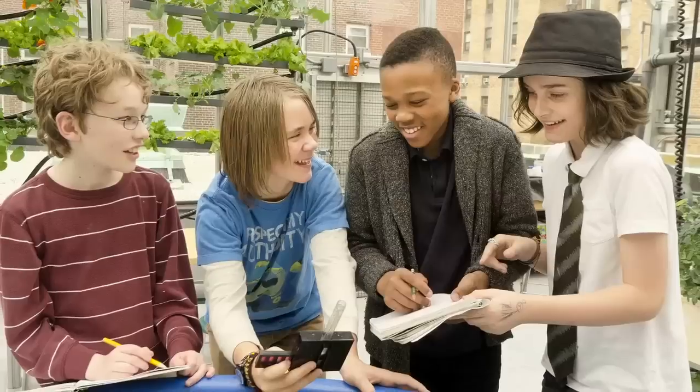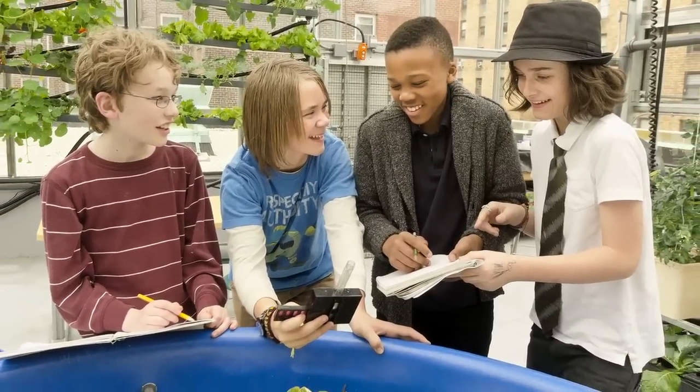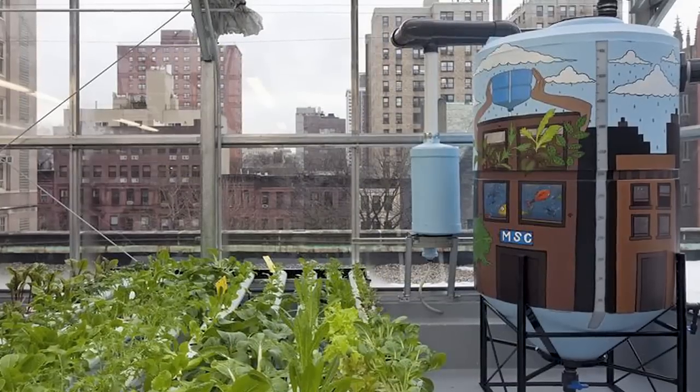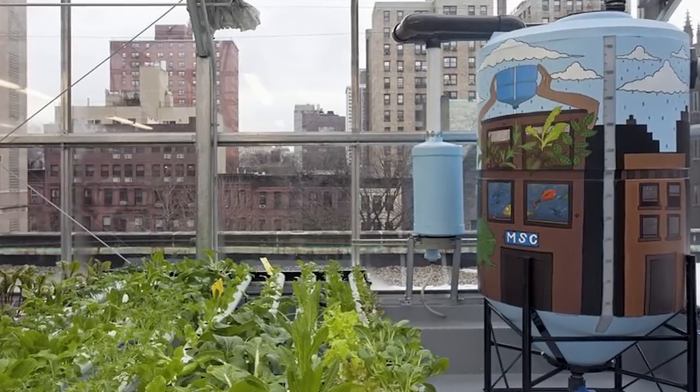Much of what we do is connected to the future on a global scale. For example, vine crops and aquaponics teach kids sustainable ways to grow food. The rainwater catchment system teaches us solutions to deal with water problems. You may not realize it, but this is all connected.